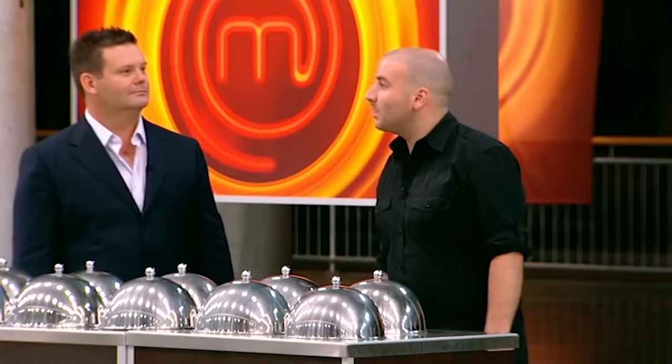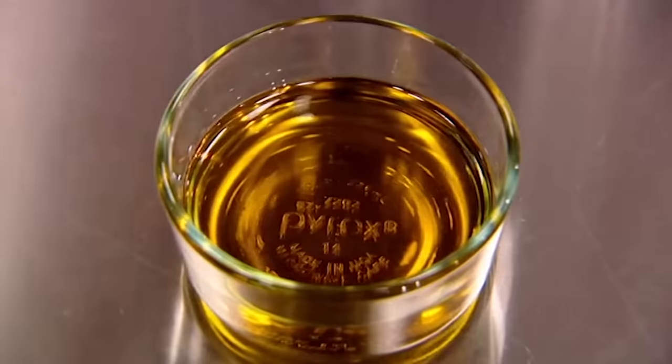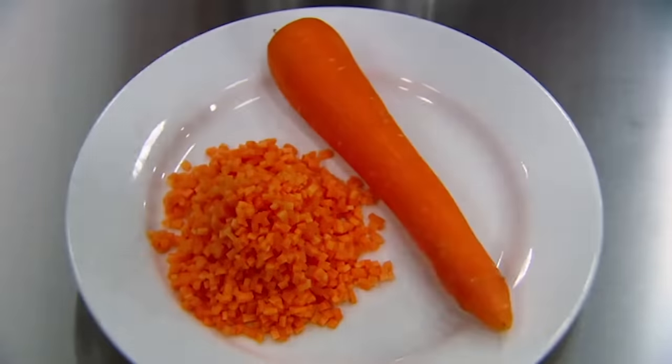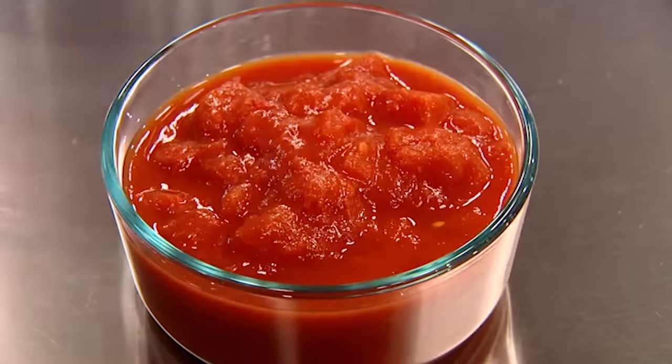Right, you all want to know, yeah? 17 ingredients. Number one, extra virgin olive oil. Number two, onions. Number three, carrots. Number four, celery. When the judges were revealing the ingredients, my heart was pounding. Number five, chopped tomatoes. My name is Greg Bremner. I forgot tomato in bolognese.